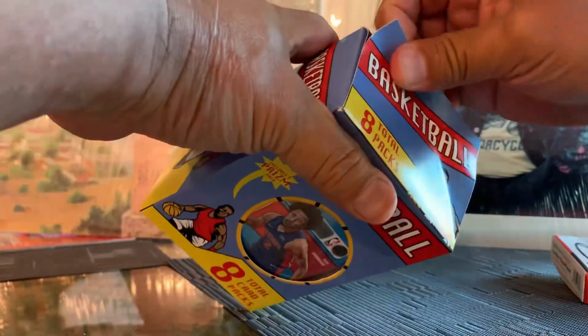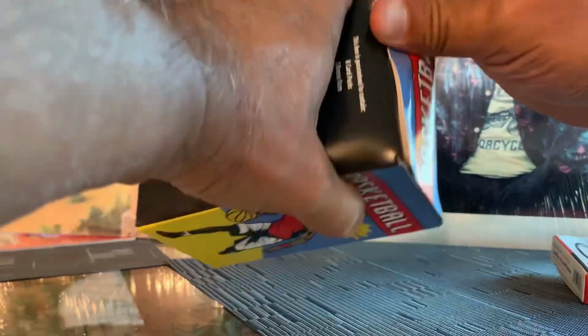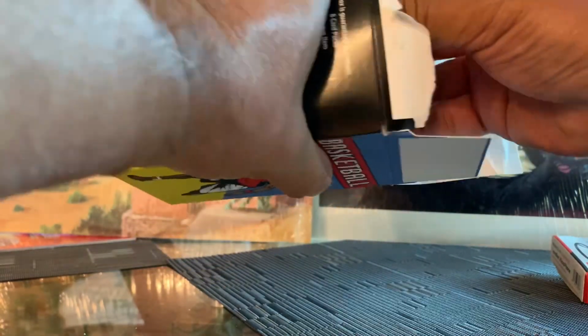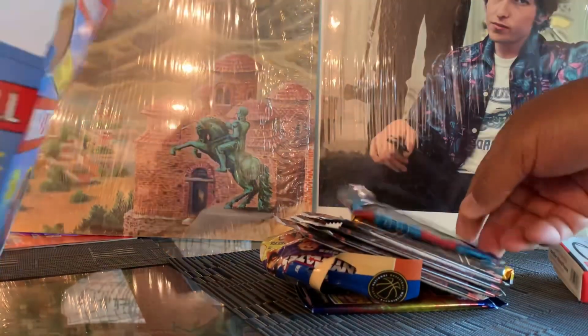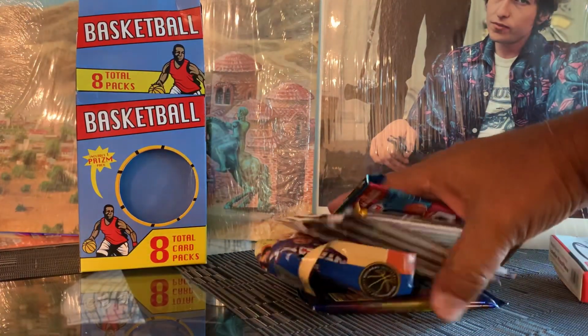These are about $18 at Target. Last group was not great. We'll see what we get. Here's all the packs coming out. Well, that's nice. Okay. So I'll leave that back there. Let's see what we got.